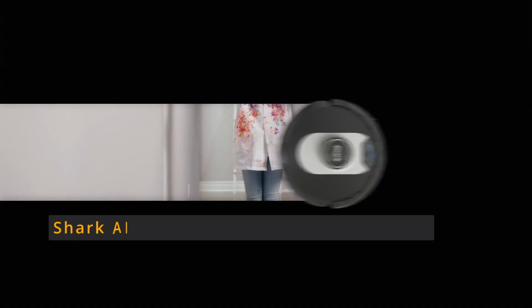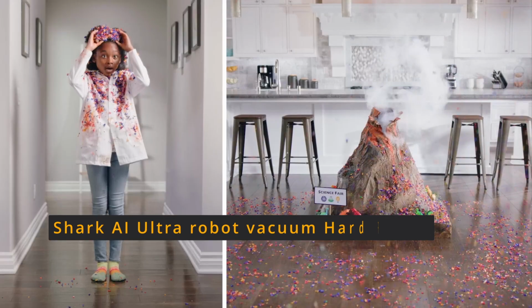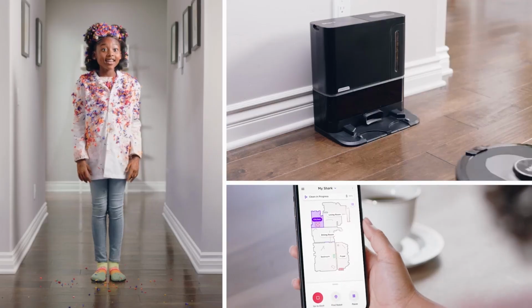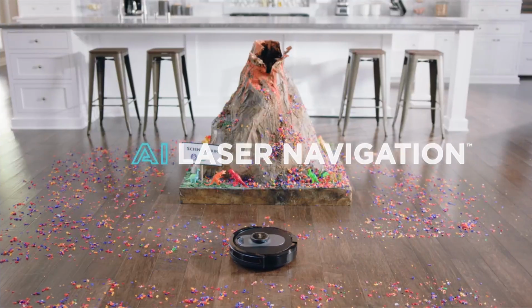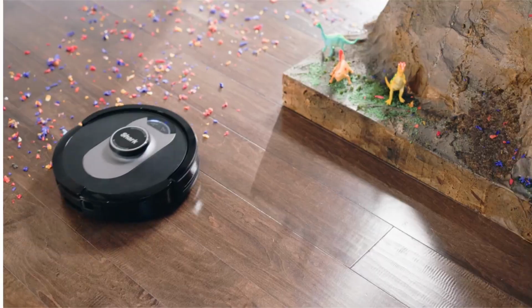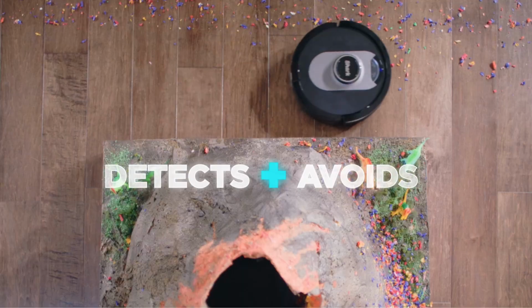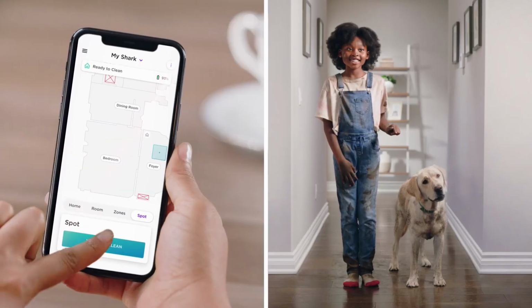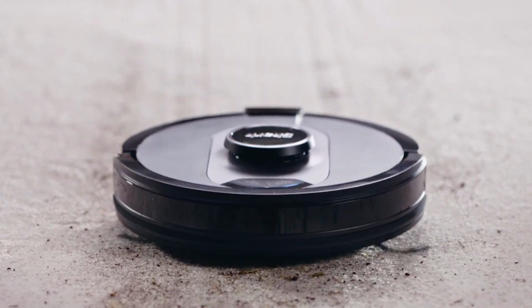Number 1 is the Shark AI Ultra, a feature-rich robot vacuum with matrix clean grid navigation and 360 degrees LiDAR home mapping that systematically covers carpets and hard floors for thorough cleaning. It comes with an XL self-emptying base that holds up to 60 days of debris with true HEPA filtration, reducing routine maintenance for busy households.